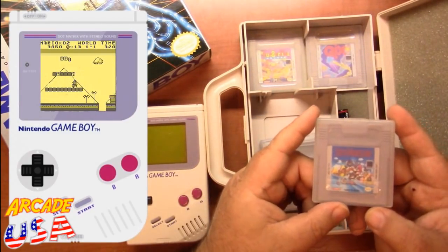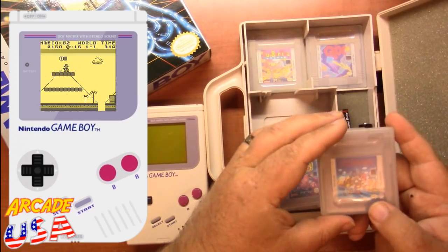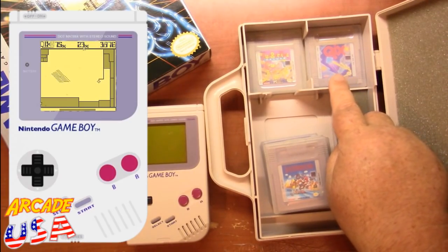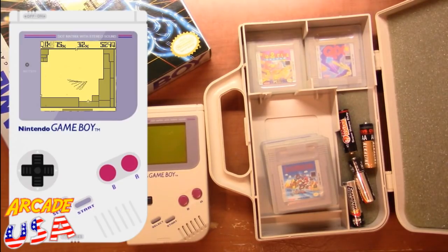And of course, you gotta have a Super Mario game. The original Super Mario Land, which is a lot of fun to play. Really enjoy playing that one. My wife likes playing this one quite a bit. And of course, Kicks. I absolutely love Kicks. That is a really fun game on the Game Boy as well.